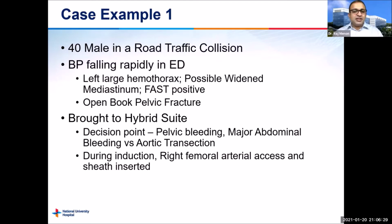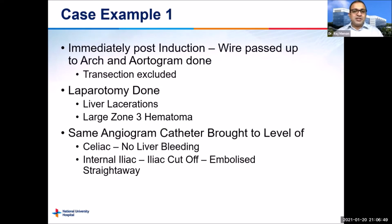This is a room which allows us to use a couple of different techniques at the same time in order to diagnose as well as to treat the patient. So when the patient is being induced, we quickly got access into the right femoral artery. This can be either through a cut down or via percutaneous access, and we inserted a sheath. We started the surgery by passing a wire up to the arch of the aorta and doing an aortogram to quickly exclude a transection, and that literally just takes about a minute. You're then quite certain that at least you don't have to focus so much on that area.